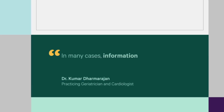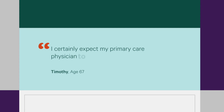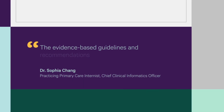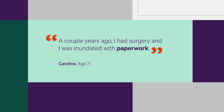In many cases, information is spread out all over the health system. I certainly expect my primary care physician to have access to all the pieces. The evidence-based guidelines and recommendations are changing all the time. A couple of years ago, I had surgery and I was inundated with paperwork.